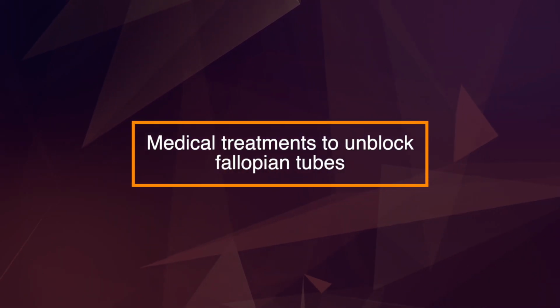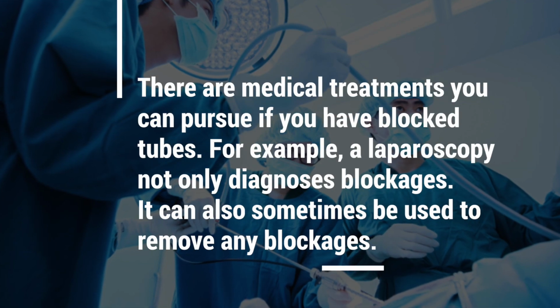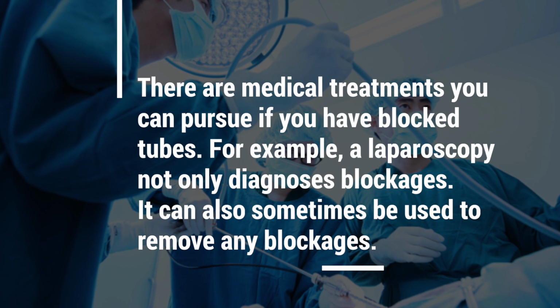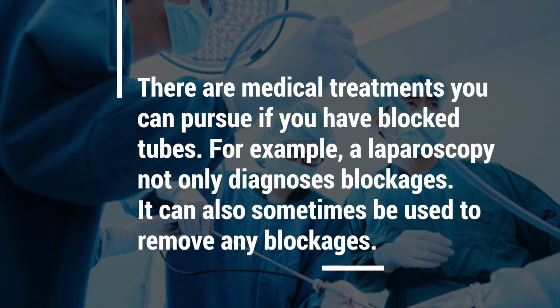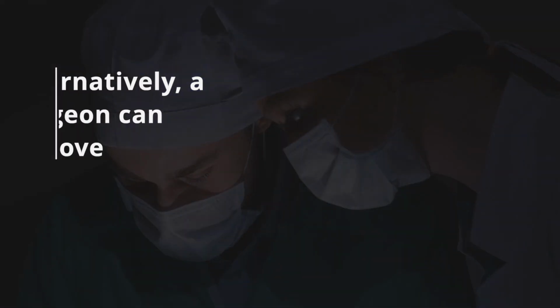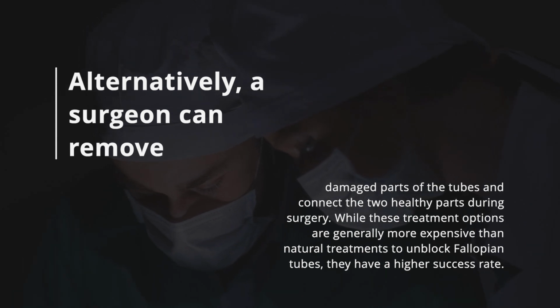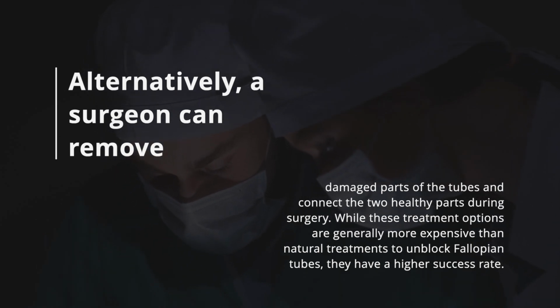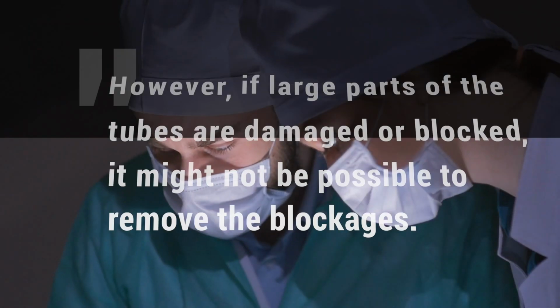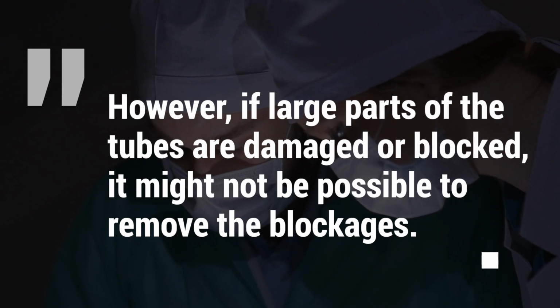Let's take a look at the medical treatments to unblock fallopian tubes. There are medical treatments you can pursue if you have blocked tubes. For example, a laparoscopy not only diagnoses blockages, but it can also sometimes be used to remove any blockages. Alternatively, a surgeon can remove damaged parts of the tubes and connect the two healthy parts during surgery. While these treatment options are generally more expensive than natural treatments to unblock fallopian tubes, they have a higher success rate. However, if large parts of the tubes are damaged or blocked, it might not be possible to remove the blockages.